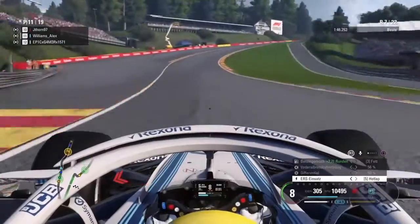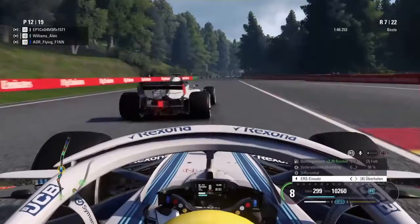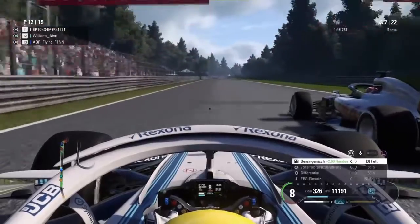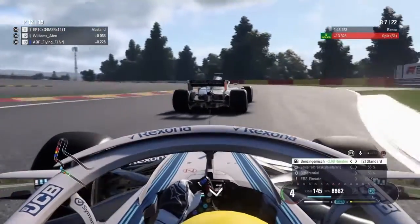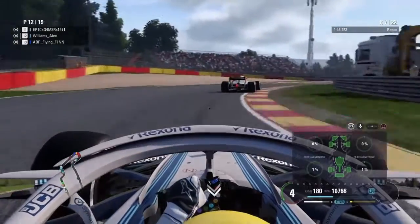But now you can see we are going side by side through Eau Rouge, and we nearly lost the back end, which is really incredible. I was absolutely shitting my pants at this point because it was really dangerous, especially on cold tires. And now we are attacking into the next corner, but our tires are too cold and we have to stay in P2 essentially.